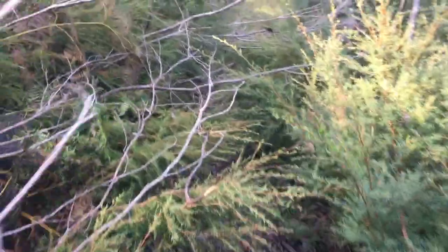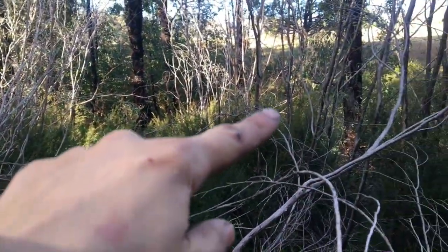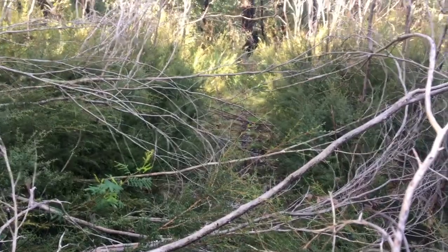But you can see really all that's happened is the tea tree has come loose. It's really just worked its way out of the ground, come loose, and then it's fallen over and squashed this tea tree, this regrowth. So I might have to give that a bit of a snip as well, just to get that back. And then the path goes down to where there was a bridge. Can't really get there now to show you. The bridge burnt in the fire.